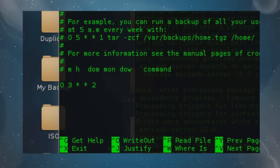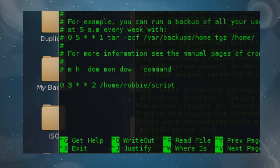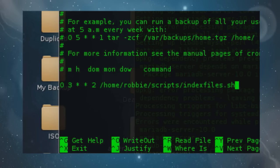Okay, 3 in the morning every day. What of the month are we going to do? We're going to go slash Tuesday. Whatever, home, Robbie. Make sure I have access to this folder. And then maybe I have a folder called scripts and indexfiles.sh. And that's my script that's going to run at 3 a.m. every day on Tuesdays or every day.